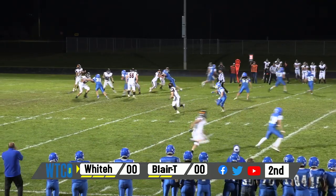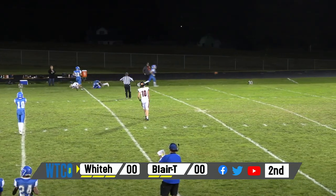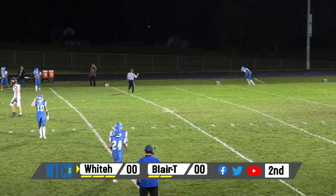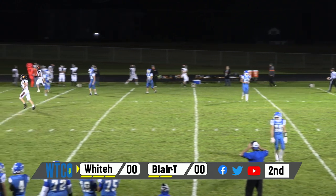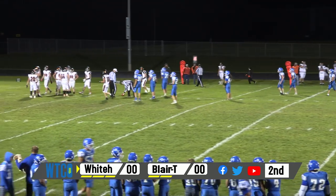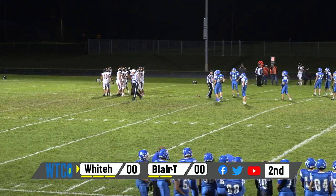Solid back to pass out of the shotgun. Looking, comes down the left side. McEwen goes up and... Boy, there were three blue shirts around him. Him and Fremstead went up at the same time to go get it. And down with it came no one. Stops the clock with 9:26 remaining to bring up a fourth down and nine situation.